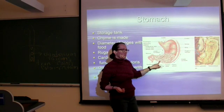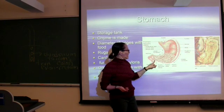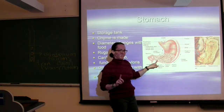The pylorus is what feeds into the first part of the duodenum or small intestines. This can be narrowed in infants. This is a very good clinical thing for you guys to do and learn because people miss this.